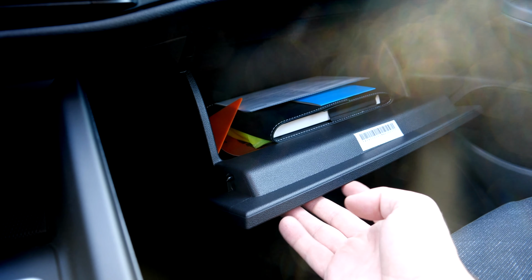So that was the front of the Golf Mark VIII. That's a big step into the future. So the future is now. Let's check the back seats of the Golf Mark VIII.